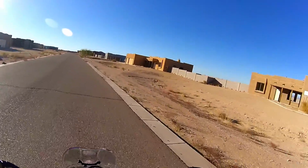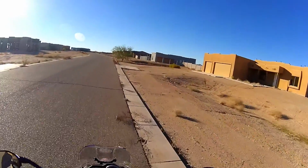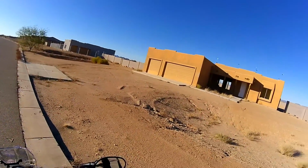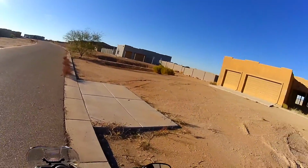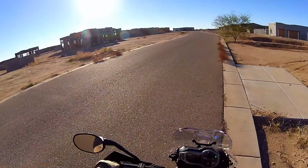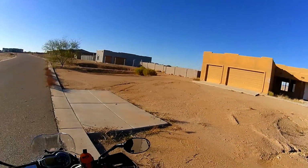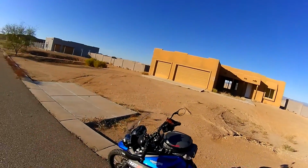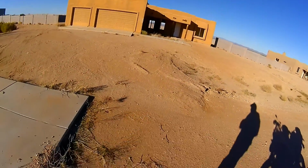And we have arrived. I don't want to pull in because there's debris and tire-causing, flat-causing debris. So we'll hop off here and head in. Okay, so this is Casa del Blanco that never was.